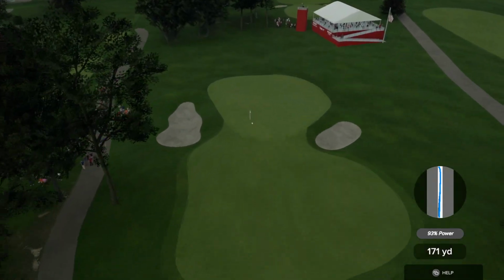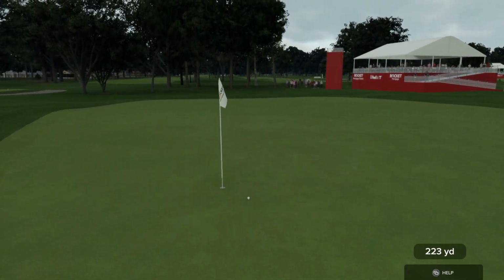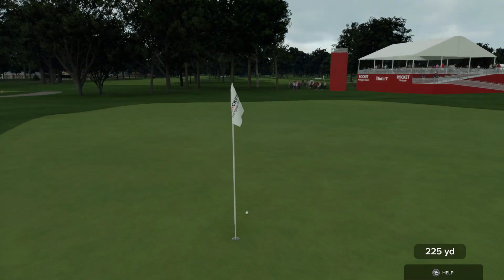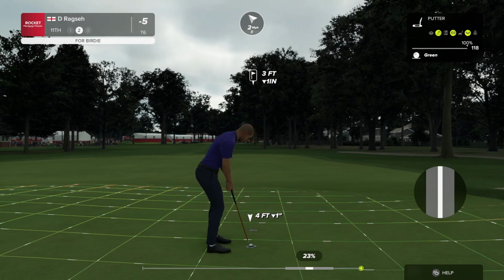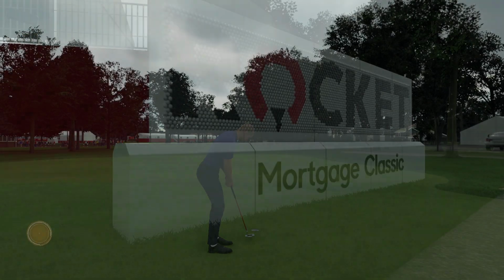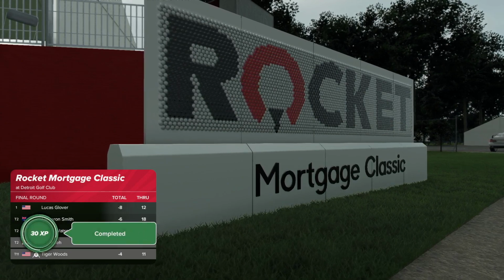Just be sure not to take too much club on this par 3 and hit it long, as this green tilts from back to front at a pretty good clip. That's an absolute ripper. What a shot. Full of confidence as well with their putter. Gotta like their chances. Our leader is a couple of shots up at this stage.